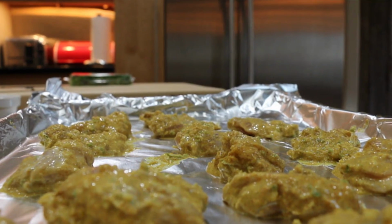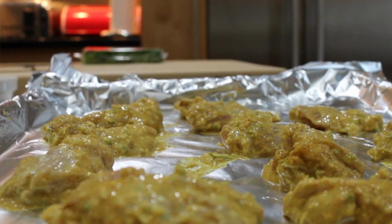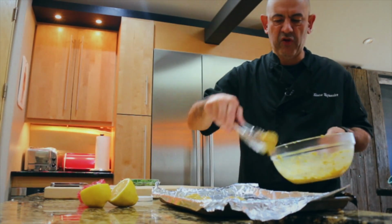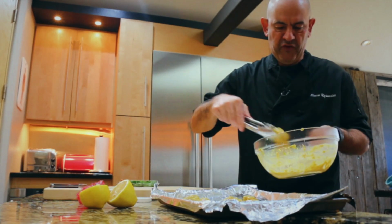We're just going to lay them out on this baking tray. Make sure they have a little bit of marinade. You don't want too much because sometimes with all the yogurt it can burn. And you do want to char, but you don't want them looking like they've been put through a funeral pyre.